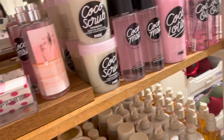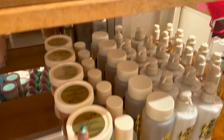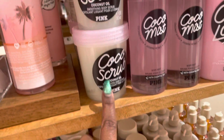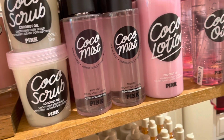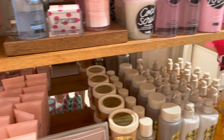This one is the cocoa scrub, coconut oil, but we have this one already and it's almost finished, and it has oil too. I'm not gonna get this one, maybe next time. And this is the cocoa mist, and you buy 2 for $10. So I'm just gonna take 4 products today, maybe 2 mists and 2 scrubs.